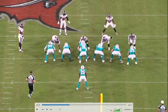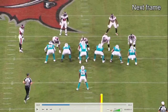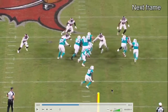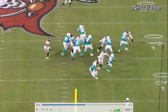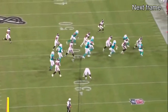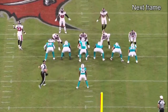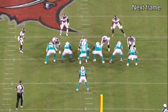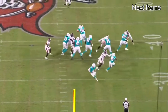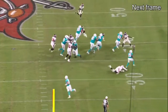In a zone play, he should be climbing to this 3 technique tackle right here. And what we're going to end up with is just leaving him completely unblocked. Thankfully, Jalen Wright's able to just use talent and outrun that defensive tackle, but clearly not on the same page. It seems like Matthew Jones is the only one out of 7 or 8 players in this frame that was running a different play here.